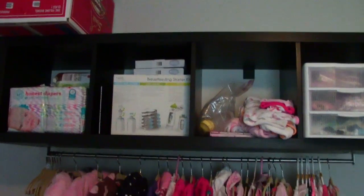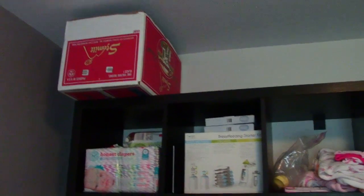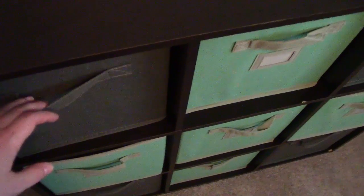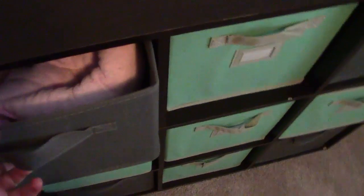And that's an IKEA unit on top there, and I've just got a whole bunch of storage stuff in it, and then that's just a random empty box that I plan to put clothes she grows out of in. And yeah, that's basically the entire room. Now I'll go through it in a bit more detail.